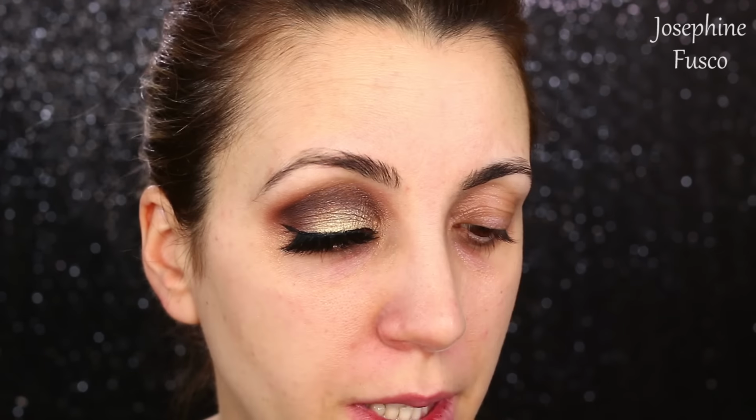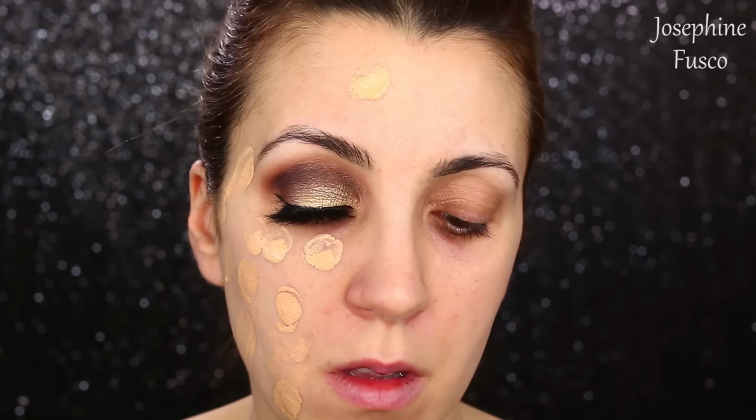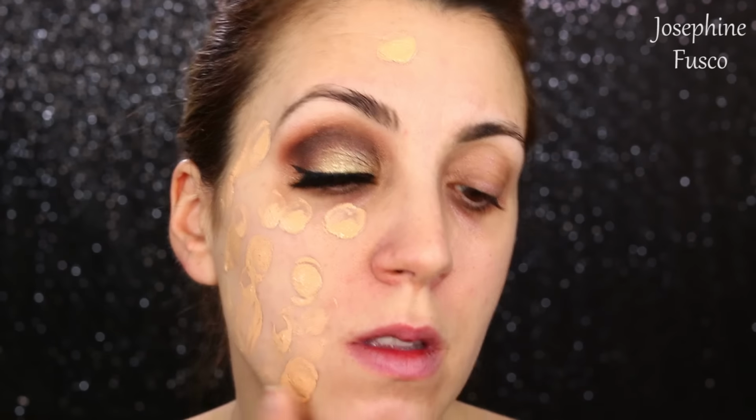So what I like to do is let the lashes dry a little bit before I continue anything with the eyes. And I'm going to go in with MAC Studio Fix Fluid Foundation. I do happen to like this for full coverage, especially if you're going out. This is a great foundation.